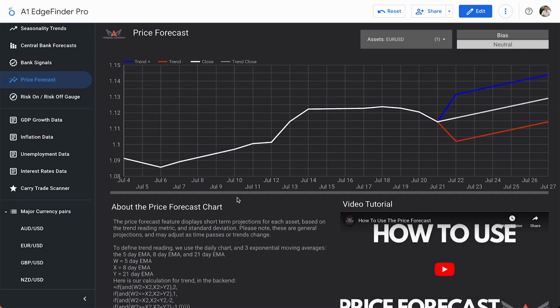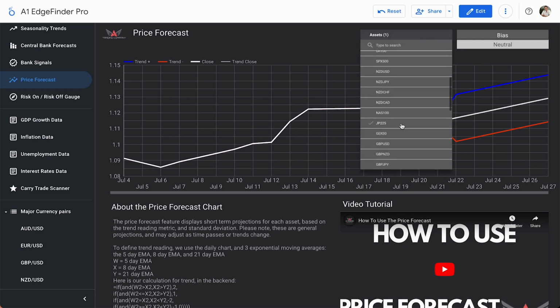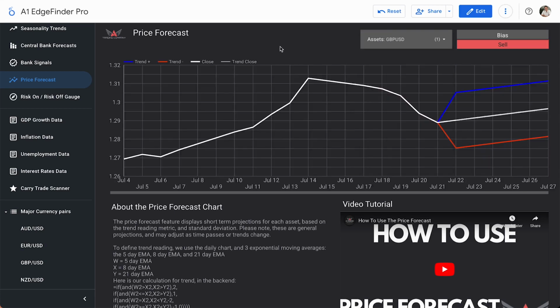So you're getting an extra few days here to see how each of these assets has been trending over the past couple of weeks, and trend reading is taking into account all of this information, not just what you can see in that small price or trend forecast box. So we can see here, ever since July 4th and possibly even before that, up until July 14th, this thing continued to move up, up, and up until July 14th, where it has come down over the last week.